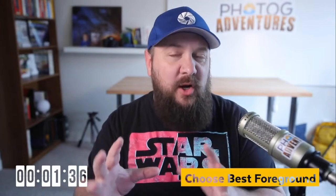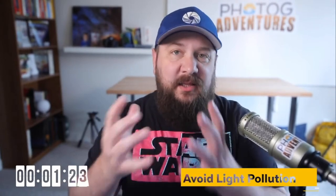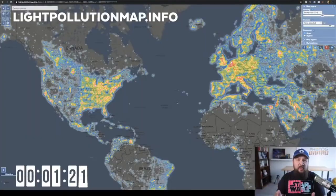Otherwise, once you've decided on a cool foreground, the other consideration is number two and most important, honestly, light pollution. You want the darkest sky possible. And so my favorite tool is lightpollutionmap.info. Lightpollutionmap.info is fantastic for showing you pretty up-to-date blooms of light.